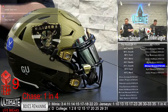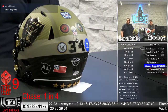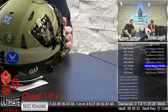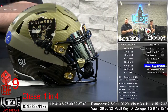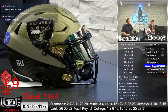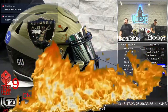Let's go! Raiders three-tone Hydro Speed Flex with the visor. The Speed Flex, what the pros wear. We got the military branches on the back, the Al Davis, the Vegas, the USA sticker. It's got like a camo tint to that as well. This is incredible. Pro Bowler in the NFL, an All-Star in the MLB, Heisman Trophy winner in college. One of the best dual sport athletes of all time. I mean, how hard is that, Robbie? You play two professional sports at once. Great stuff right there, James Powers. You got yourself the Bo Jackson Hydro Speed Flex.